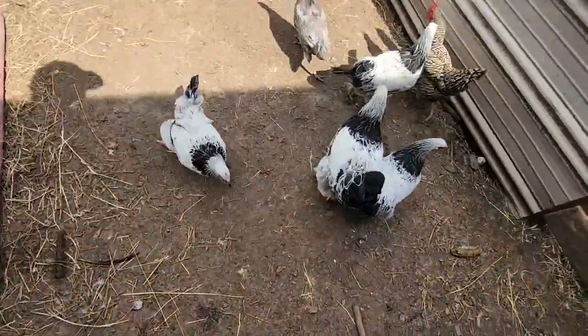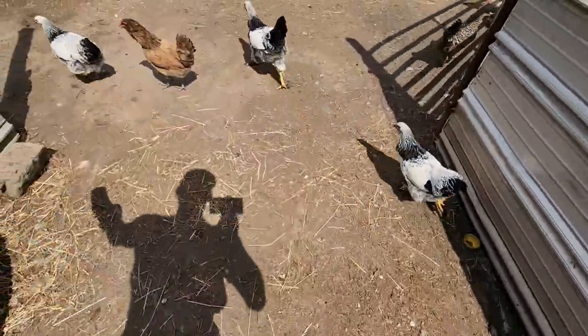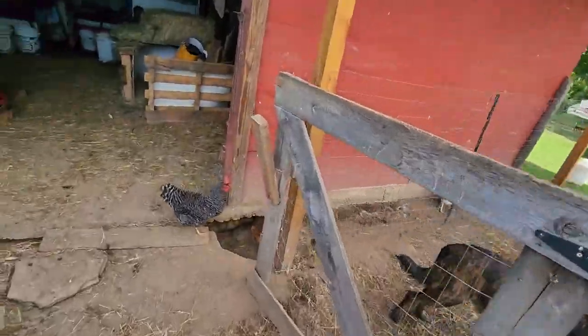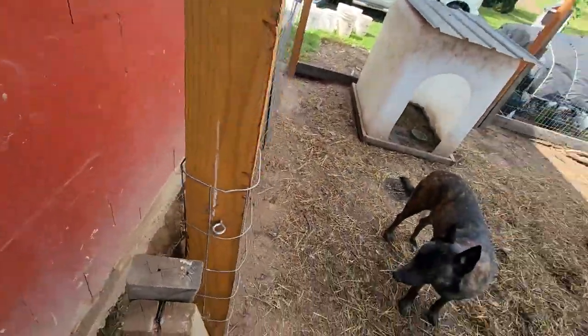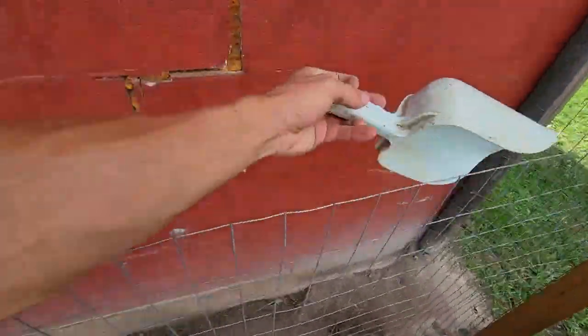Come on. It's out there. I know it doesn't seem like it's out there because it's new, but come on. There you go. Got the majority back over there. Still got two. Sammy and one of the light Brahmas. Come on, bud. Come on.